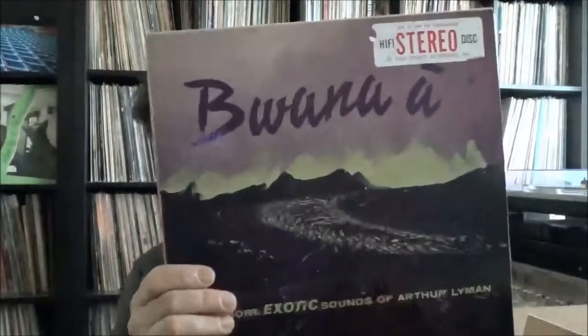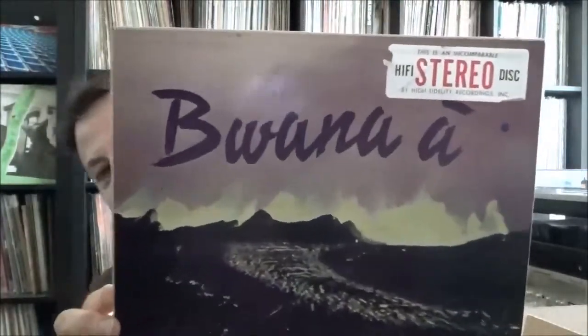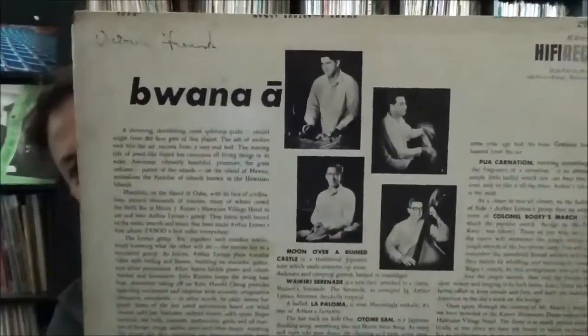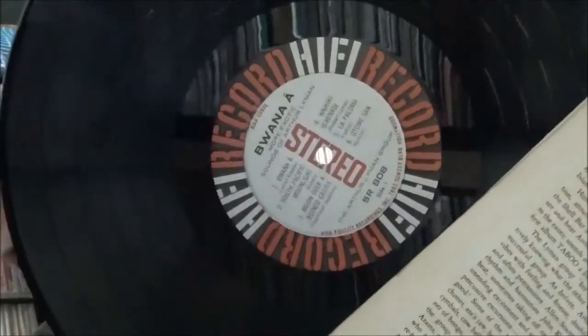Next up, an Arthur Lyman record I didn't have. Some exotica here, Buena something like that, on the Hi-Fi record label. I just pick these up when I see them. These are really cool. I like the label design on this label. If I can get the record out. Oh, it's a tight one. Yeah, I like the design on that. Nice recordings on these.